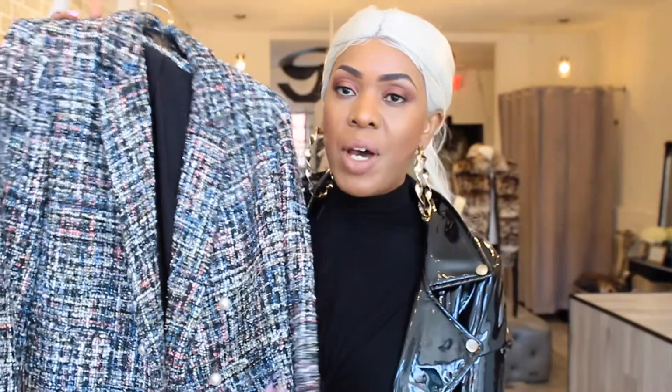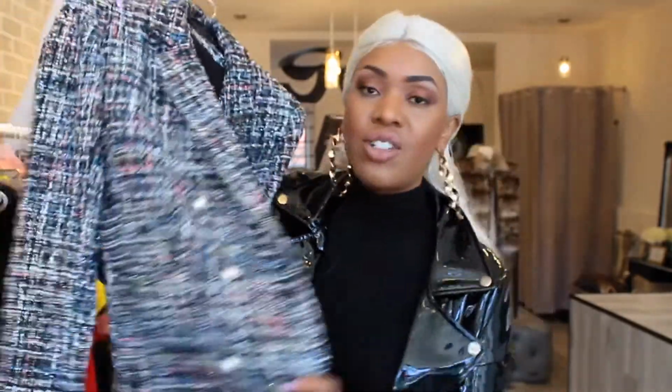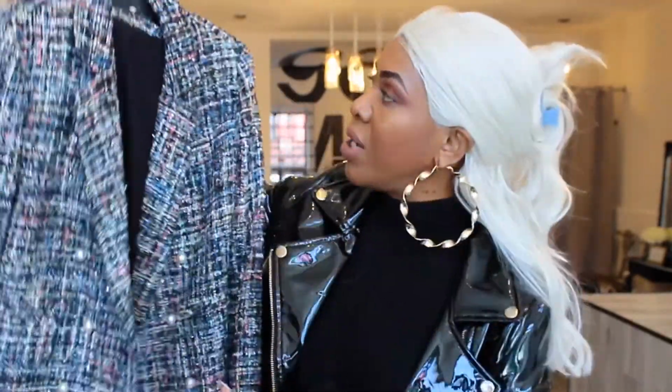You can throw it on with a pair of jeans and a white t-shirt, or you can obviously dress it up for the office. But I love this. I think it's such a nice color. I think it goes with everything. The cut and everything is really nice, and it just has a really pretty feminine look about it. It comes in extra small, medium, and large.